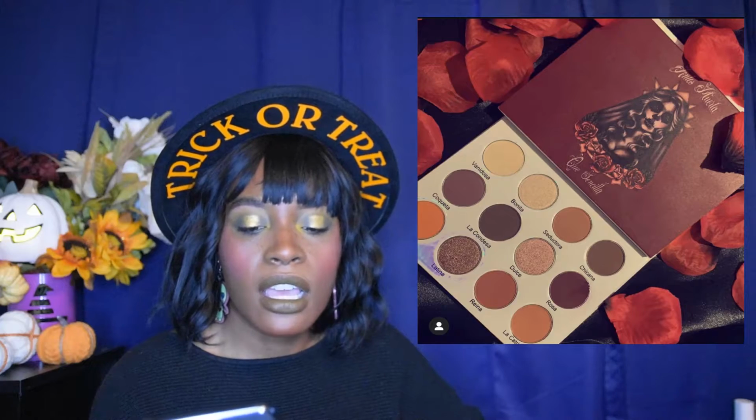Okay, so another palette from Baddest Takeover, and this is their Antes Muerta Que Sencilla eyeshadow palette. I have no idea what that means, so don't ask me. I'm sorry, I don't know.